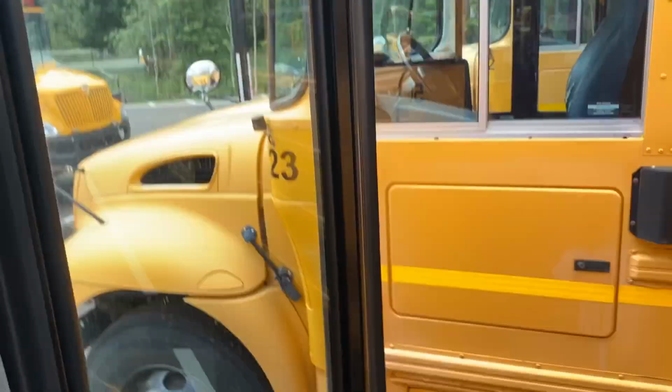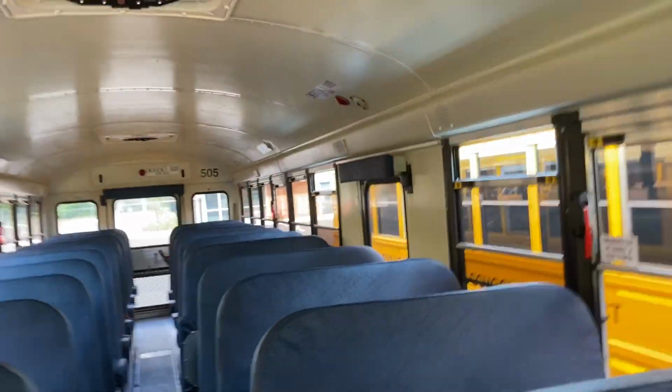0419. I have to think this one was recently on a field trip because the fire extinguisher is still in there. Plus the addition with the windows open.